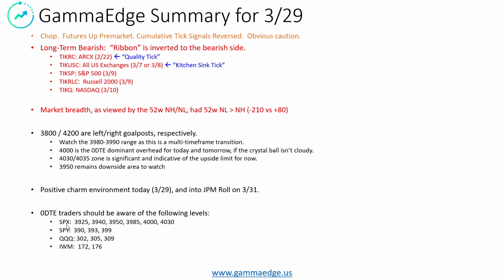0 DTE, folks, you should be looking at these key levels. Again, if we move up, a lot of this will flow as positive charm. If we move down, it'll flow as negative charm. So watch these transition levels and the coincidence between the different areas.